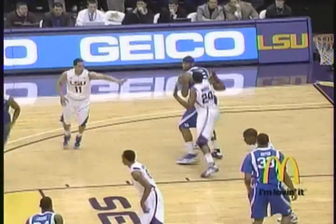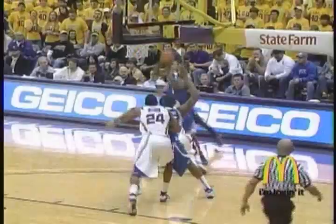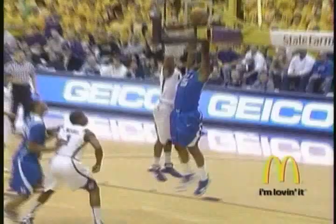DeMarcus Cousins back into the game, backing down on Storm Warren and dunking right on top of Storm Warren. What a play. It's an isolation, no help from LSU, no double team. DeMarcus Cousins recognized it, used his body well. That play did not look like a play from a typical freshman.